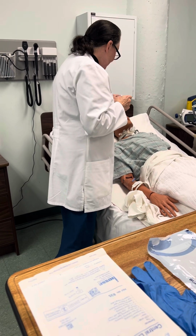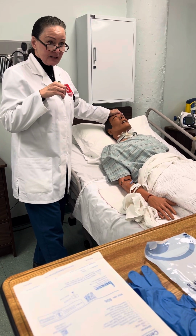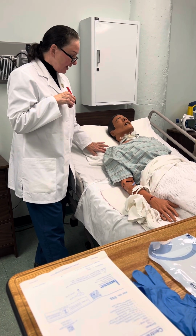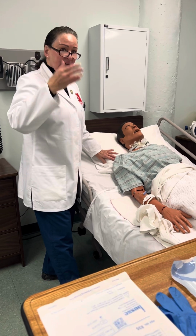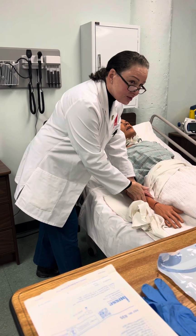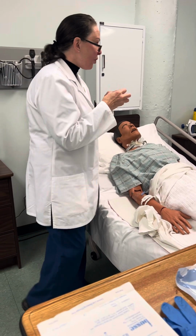Want the head of the bed elevated. Patients can have this therapy, but really ICU or step down areas is only where it's employed. Want the head of the bed elevated. As always, I'm going to introduce myself, explain the procedure to the patient, wash my hands, provide privacy, always, always, always 2 patient identifiers. And we're gonna talk about just some nuanced things.